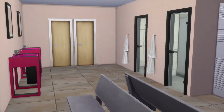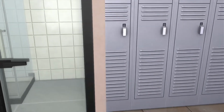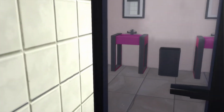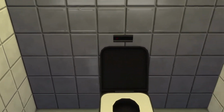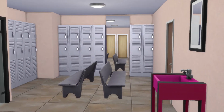Nice looking locker room. Get a towel for that one. Alright. Does that mean one of the bathrooms will have toilet paper and the other one won't? Ooh, is that the one that won't? Let's find out. Well, guess none of them do. Yeah, I'm looking up on the wall, because you never know. That definitely looks really cool.